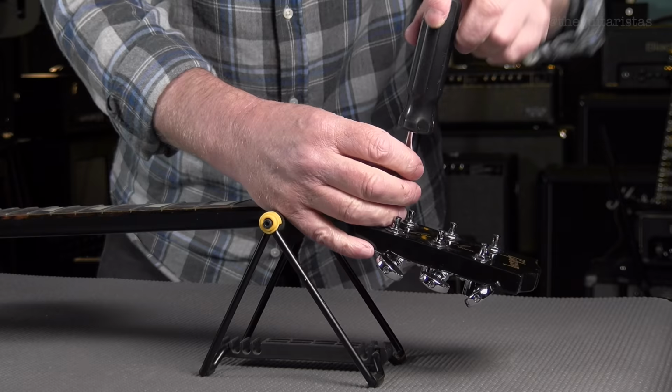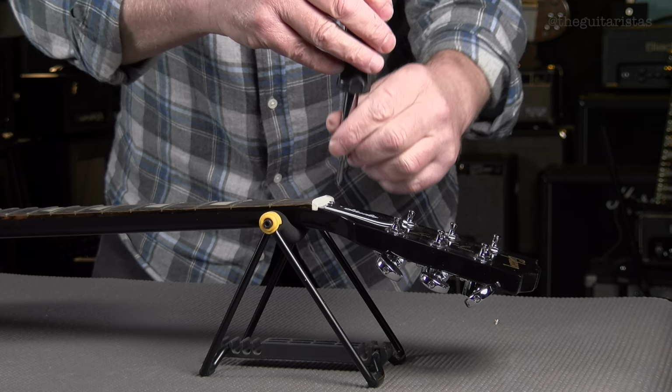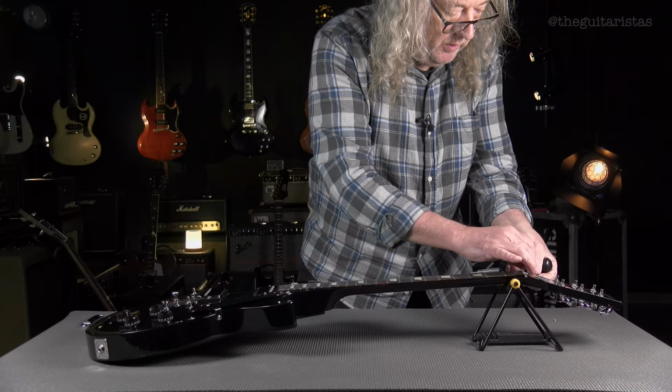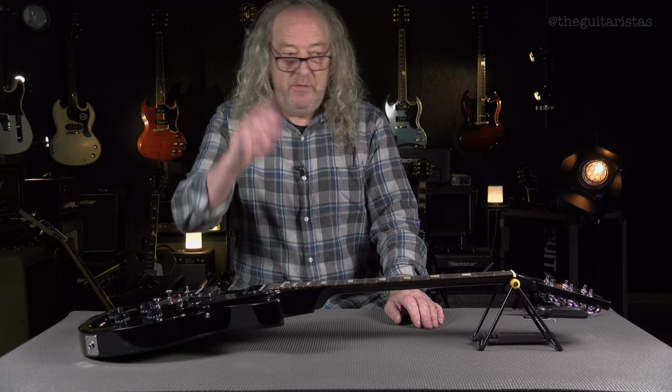Let's have a quick look under the truss rod cover. Bell-shaped truss rod cover, two screws, emblazoned with the word Studio. And obviously on this Studio, like the Tribute, you just get the transfer Gibson logo, whereas it's inlaid on the Standard and the higher models. But anyway, there you go. Well, that's nice and neat and tidy.